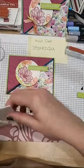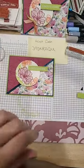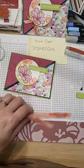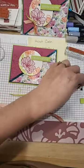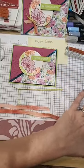Okay, and then let's get into that ribbon because that's kind of cool what I did. So you're like, where did you get Calypso Coral ribbon? We don't have Calypso Coral ribbon. I made it, and this is your Lemon Lime ribbon, which is very close to Parakeet Party, right? Lemon Lime and Parakeet are very close. So you can kind of use them interchangeably, kind of.